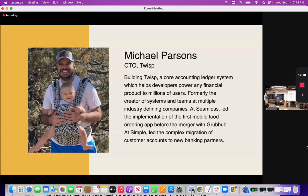Who am I? I'm Mike Parsons, the CTO of Twist. We're actually a ledger database company. My background is I was one of the staff engineers at simple.com. Did a bunch of stuff there, built an issuer processor, helped build the goals system, built all of our accounting systems, ended up going to BBVA and helping launch the first banking as a service platform. And way before that, I was also at Seamless, so helped a lot of people on the East Coast with their food needs during the pandemic.